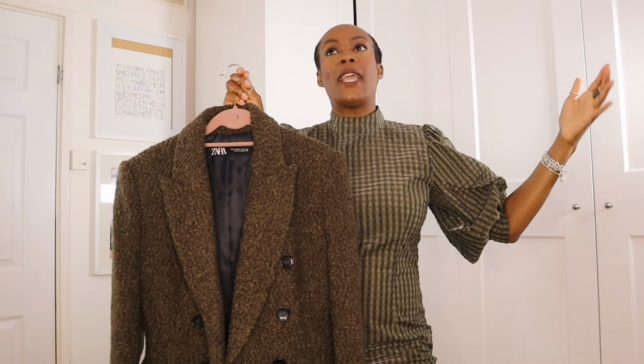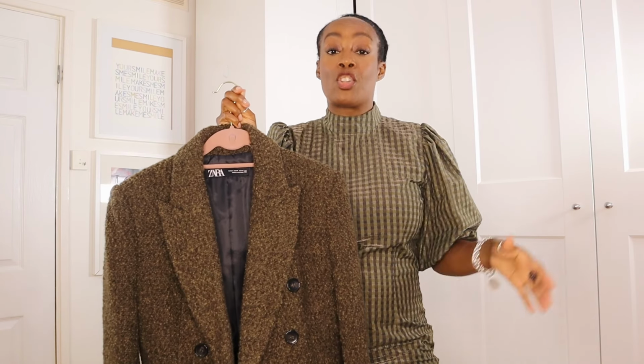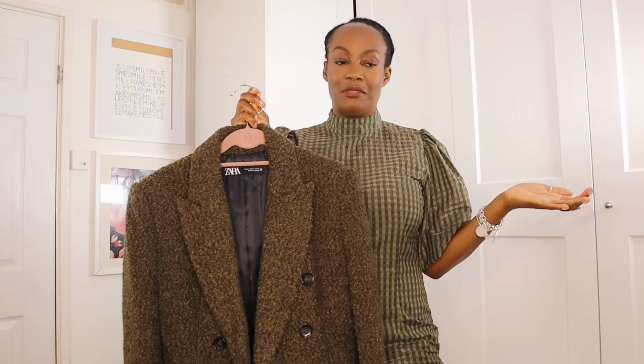Again, this is a good staple to have in your wardrobe because it gives you that extra bit of layering without the heaviness of a big coat. So it would give you the ability to still stick with just that light outer layer and still feel, you know, fashion.